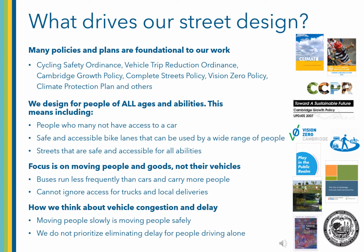There are several key principles that shape all of the work we do in the City of Cambridge, as outlined and implemented through many policies and guiding documents. We design infrastructure for people of all ages and abilities, including those who may not have access to a car. We also focus on moving people and goods rather than individual vehicles. This may mean priority measures for high-capacity vehicles such as buses, as well as accommodation for larger vehicles that carry commercial items. All of these policies work together to help Cambridge lead the way towards a safer and more sustainable future.